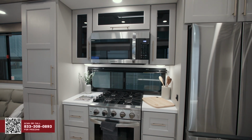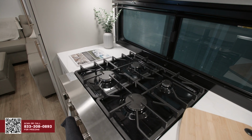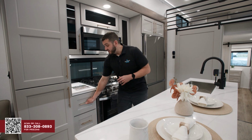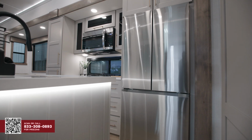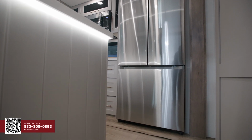And then when you come to your appliances, you're gonna have a 30-inch residential microwave, 4-burner cooktop stove with a turkey-tested oven. And another great feature is in your drawers, you're gonna have maple glazed hardwood that can support up to 90 pounds. Now, we can't skip your refrigerator. You got a 110-powered refrigerator that's 18 cubic feet, and yes, it is prepped for an ice maker.